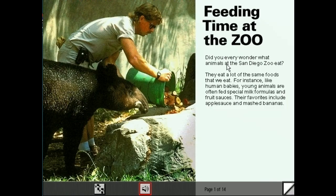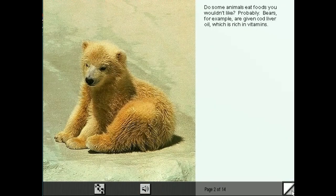Did you ever wonder what animals at the San Diego Zoo eat? They eat a lot of the same foods that we eat. For instance, like human babies, young animals are often fed special milk formulas and fruit sauces. Their favorites include applesauce and mashed bananas. Do some animals eat foods you wouldn't like? Probably. Bears, for example, are given cod liver oil, which is rich in vitamins.